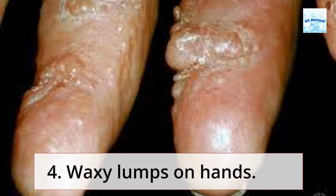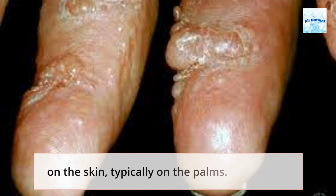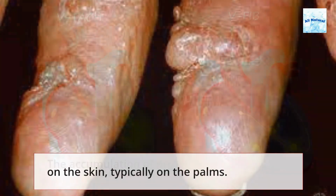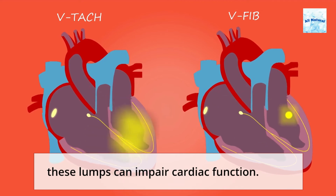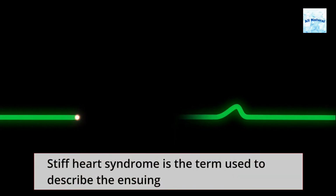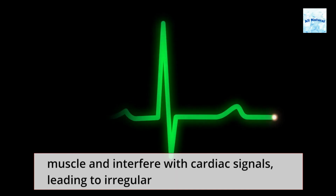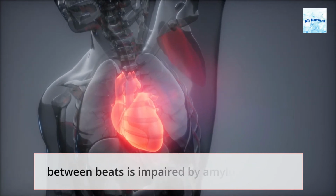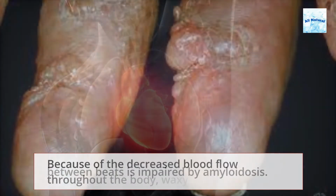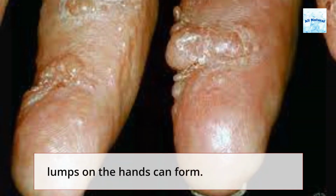4. Waxy lumps on hands. Systemic amyloidosis nodules show up as smooth, waxy lumps on the skin, typically on the palms. The accumulation of protein deposits in the heart that result in these lumps can impair cardiac function. Stiff heart syndrome is the term used to describe the ensuing disorder because these protein deposits can replace the heart muscle and interfere with cardiac signals, leading to irregular heartbeats. The capacity of your heart's chambers to fill with blood in between beats is impaired by amyloidosis. Because of the decreased blood flow throughout the body, waxy lumps on the hands can form.